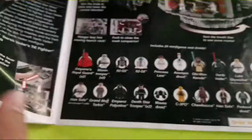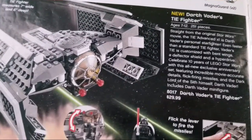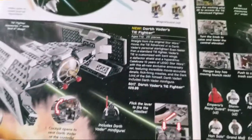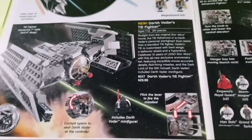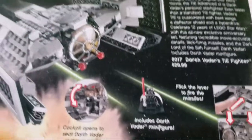And then there's just more stuff. Magna Guard Shuttle. I kind of just threw that in here. This is new because this is 2009, so these are the anniversary sets. So you have Darth Vader's TIE Fighter, one of the first ones, $40, and that's a good cheap way to get Darth here. Good scale set. Death Star, I've gone over that before.